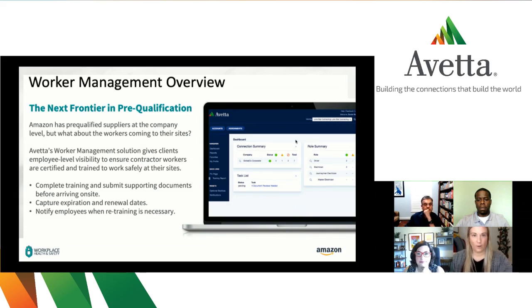So to get us started, let's talk a little bit about what worker management is. You all are familiar with the Avetta solution and the process that Amazon is using to qualify your information at the company level. So you should be familiar with them asking for things like safety documentation, questionnaires, things of that sort. But the next step that we see here is getting down to the individual worker level. So being able to manage different trainings and pre-qualification requirements for each employee coming on site. We use the worker management platform to host and collect all of that information, ultimately providing both you as well as Amazon clear insight into all your training qualifications and who's compliant and ready to come work at an Amazon facility.